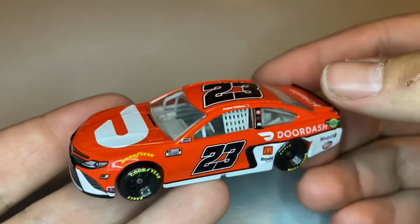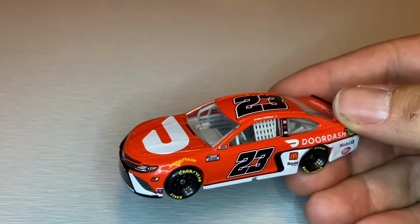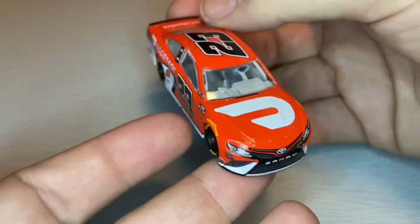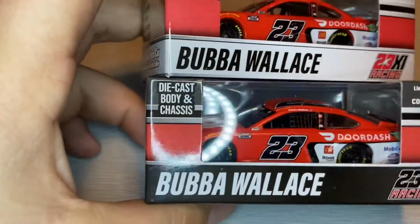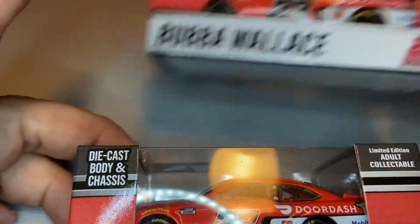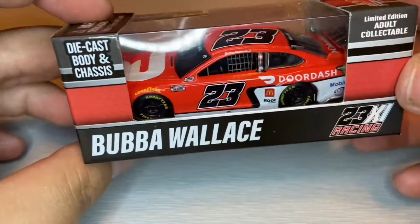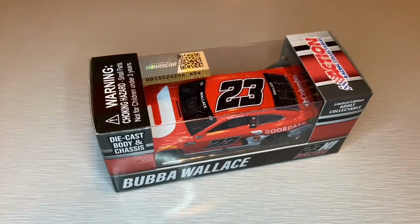I also purchased the Gold Series as well as the Metal Diecast Chassis Gold Series one. So I'm gonna grab both of those. Alright, and here we have the other two. The Gold Series standard version here on top. And then we have the diecast body and chassis with rubber wheels, as you can see there.